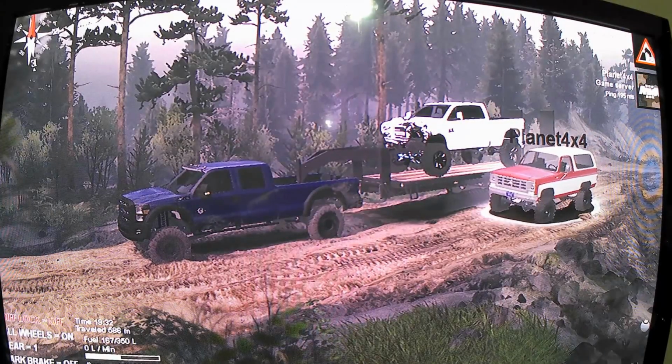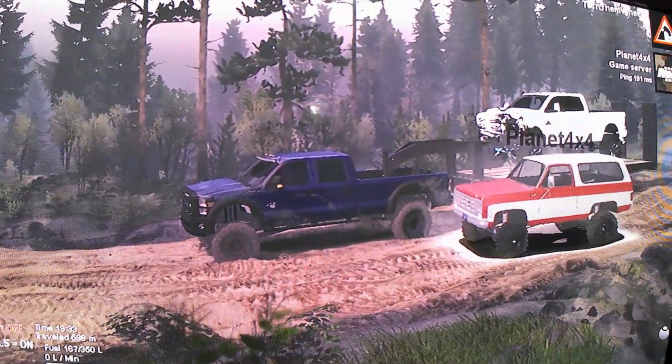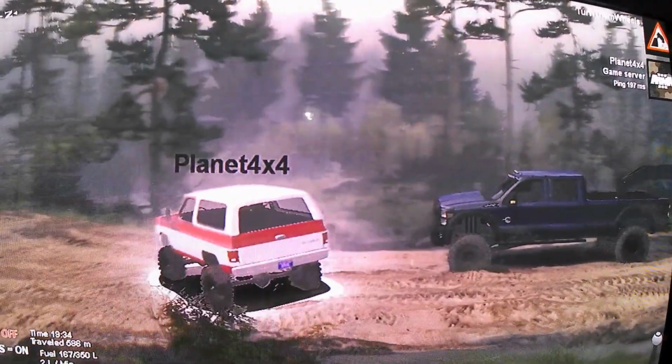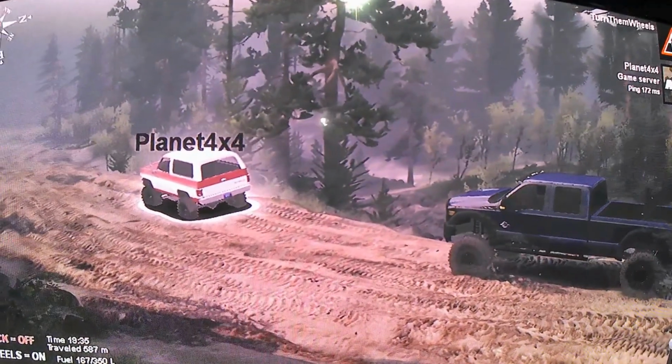Alright, y'all, so we'll head back to the shop. And that Dodge looks horrible right now with all that damage. It used to be a good looking truck. This Ford, we'll see how it hauls. It hauls pretty good. Running 4 high right now.